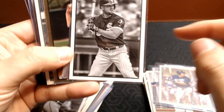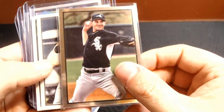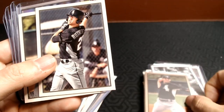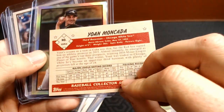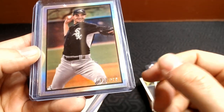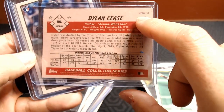This is a black and white. I am not focused on where the cards are. This is a black and white Jose Abreu. So there's different variations. Another refractor here of Dylan Cease, Blake Rutherford, Dane Dunning, Yoan Moncada. Okay, and then here's a numbered refractor, 199 of Dylan Cease. So here it says refractor up there.